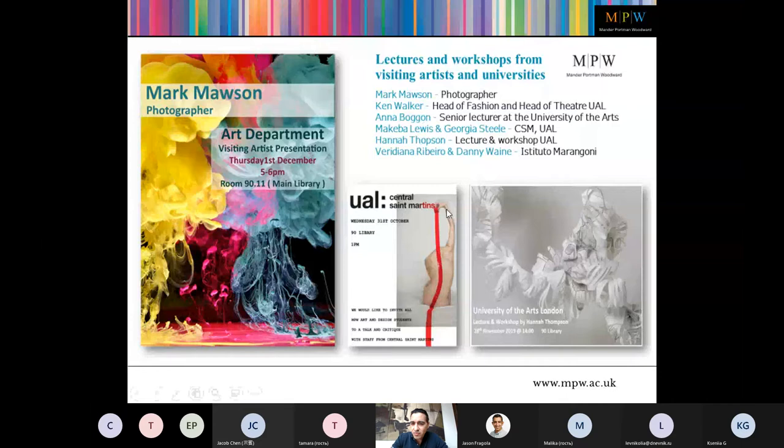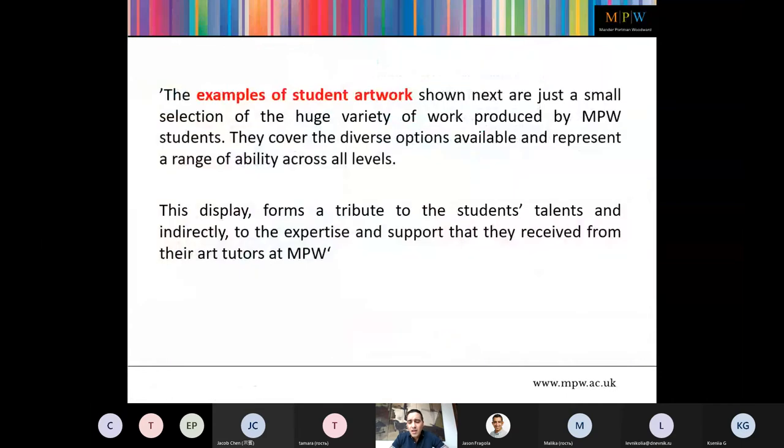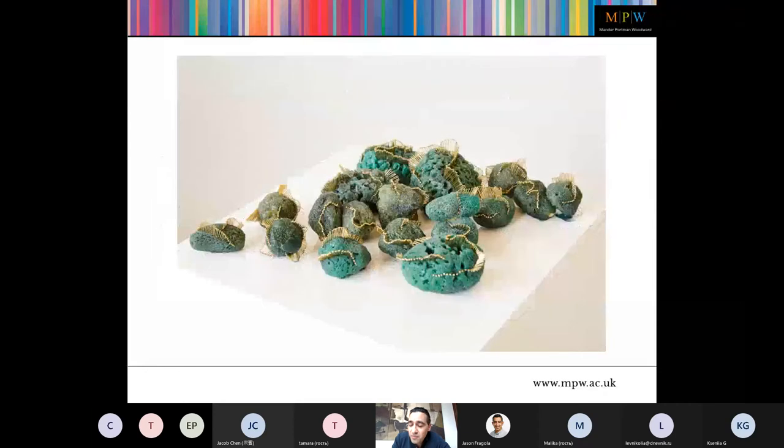Those are posters from when we advertise that. For the next few pages, I will go a little bit quickly. I chose examples of students' work. It's just between us, to show off a little bit, to give you an idea of what our students are doing. Those are from different subjects. So this, for example, is from the 3D design. And this is the one I was telling you.